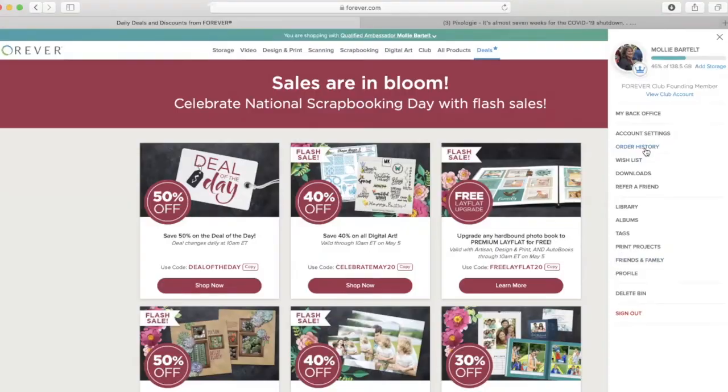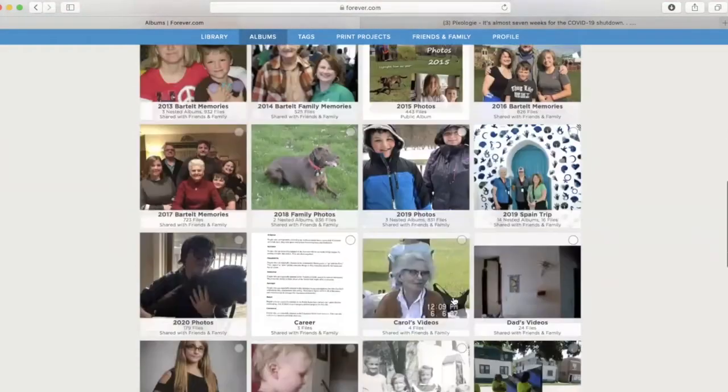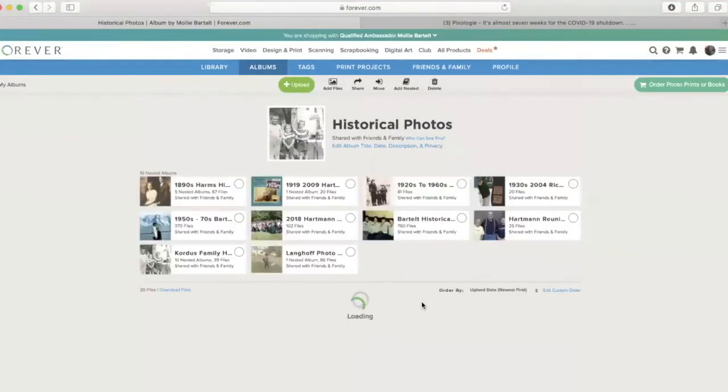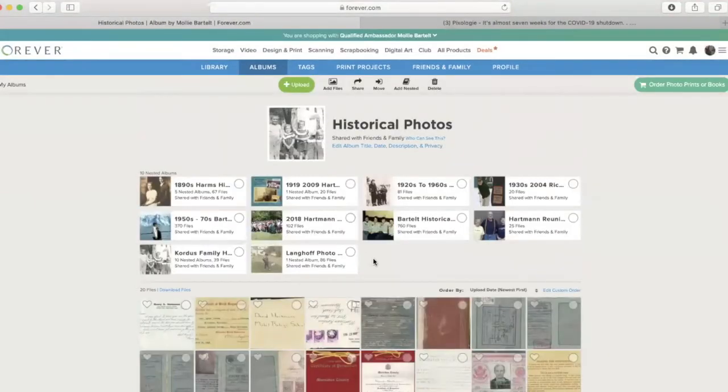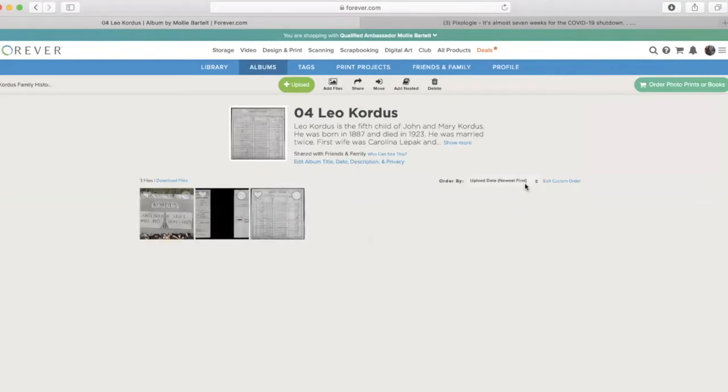The 5th reason why I really love Forever is because I have saved a lot of my family history here. So let's go to my albums, and I'm going to scroll down to historical pictures. I have an album that has 10 nested albums inside that hold photos and documents from different parts of my family. So maternal side, I have quite a few documents, from census documents and pictures of gravestones that help tell the history of my parents, grandparents, and even further back.